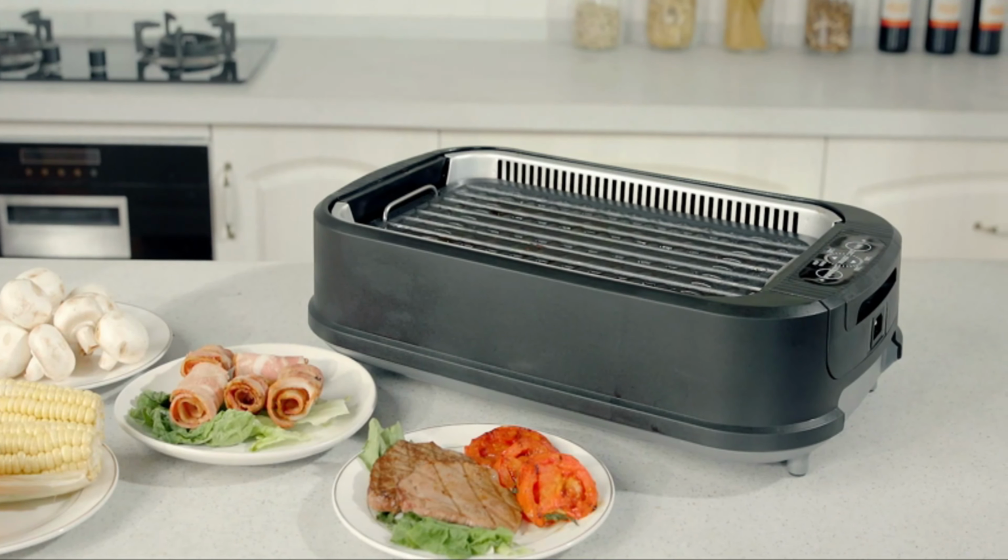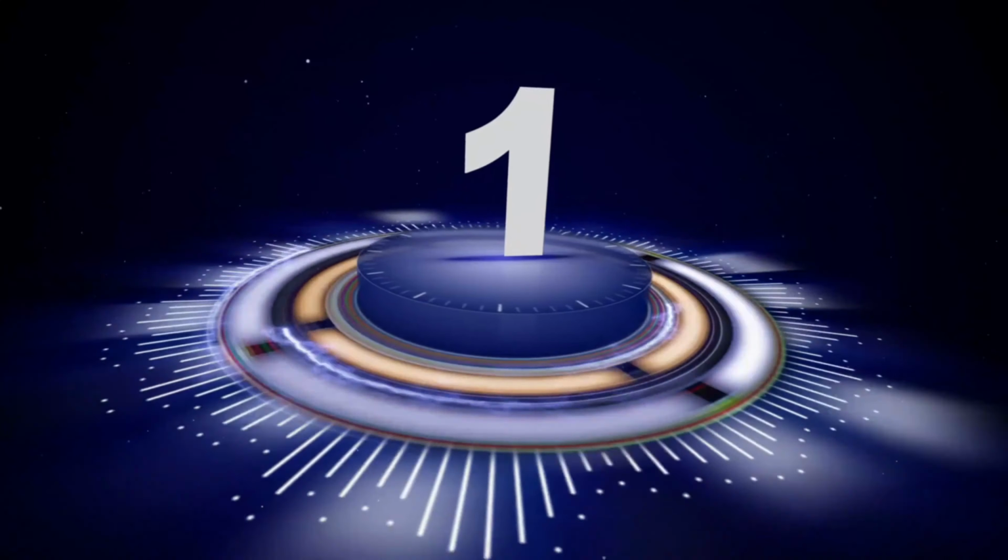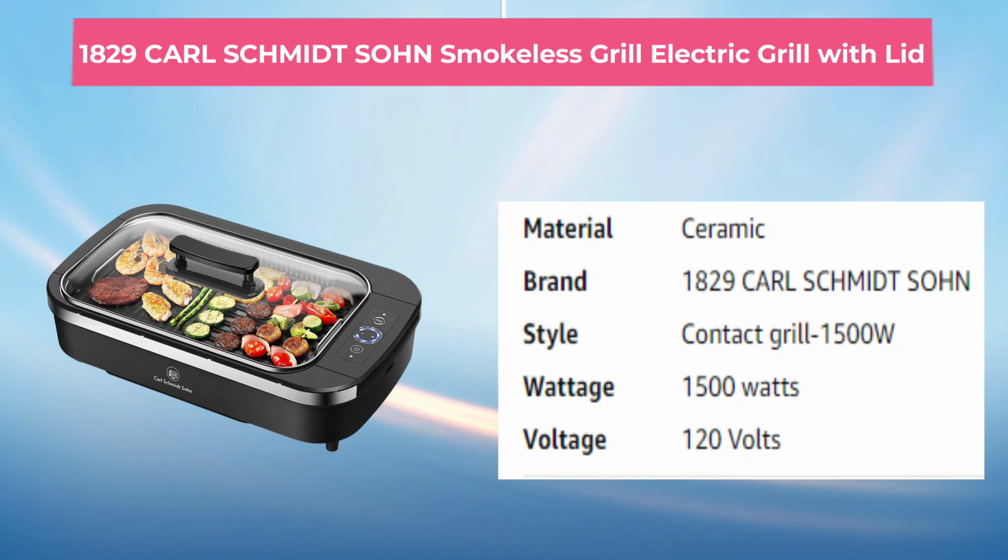Now let's get to the video. Number 1. 1829 Carl Schmidt SOHN Smokeless Grill Electric Grill with Lid.